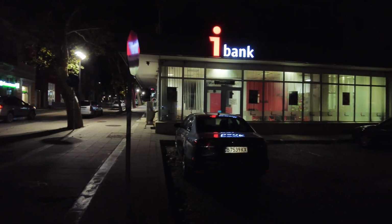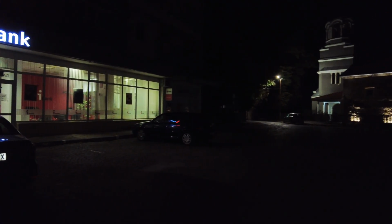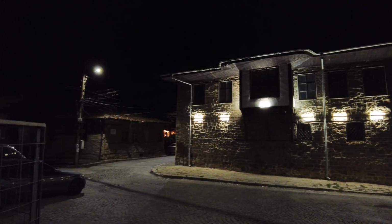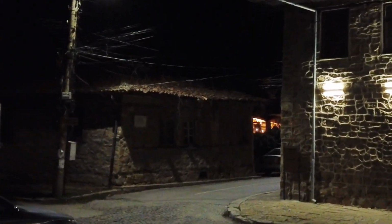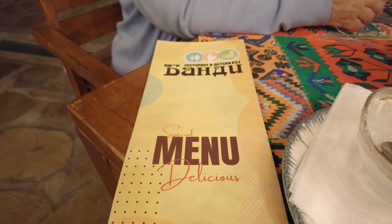It may still be sunny here on some days, but it goes dark pretty early, so going out for an evening meal we had to find our way in the dark. If you know this area on the main road where the I-Bank is, then head down there to the left of the church, down to the bottom where there's a well-lit building, and just down the street nearly opposite is a restaurant that we'd not come across before. It's called Bandy.